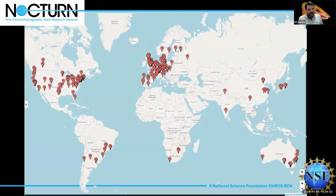When we were building the world map, we were really struck by what a broad range and geographically broad footprint CT has these days. Micro CT and nano CT have. Sure, there are a lot of labs in the places you might expect, in the US and Europe, but there's a growing number of laboratories that do a lot of micro CT in other parts of the world as well: lots in South America, India, South Africa, Australia, China, Japan. So we're in the final year of the NOCTURN grant.